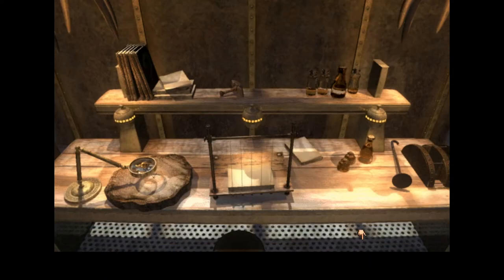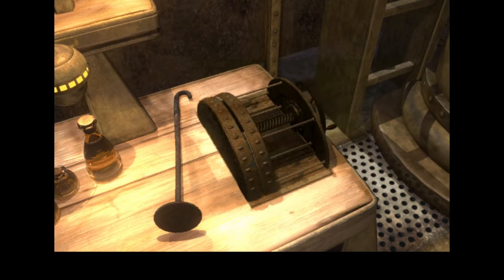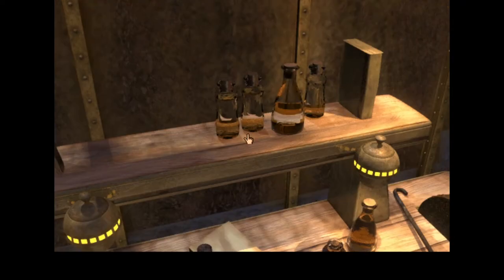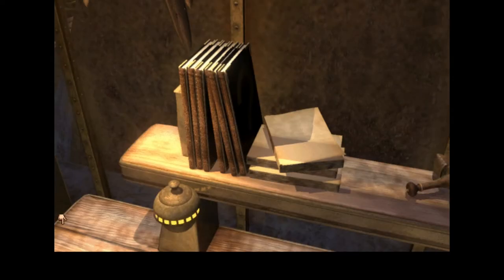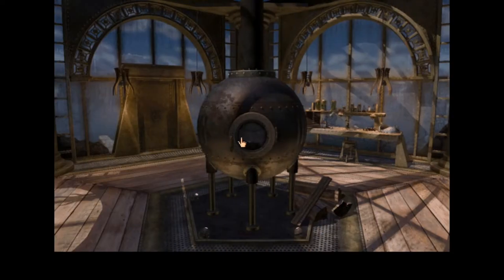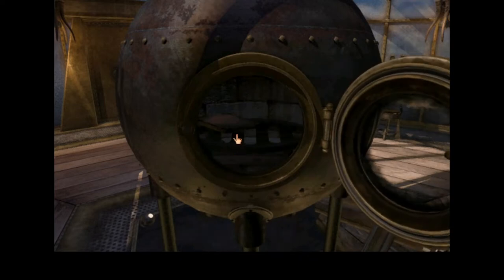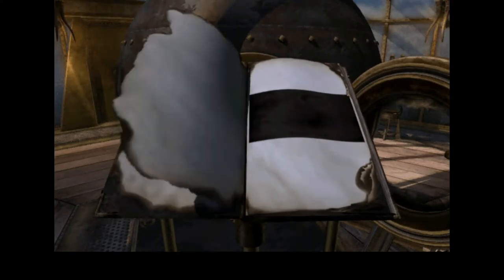Here's a book binding thing. Here's a book pressing thing. Whatever. More solutions, a stamp, blank paper. Yeah, well, that's burned to a crisp. Not getting much use out of that, I don't think.